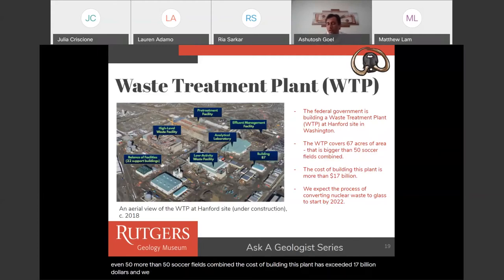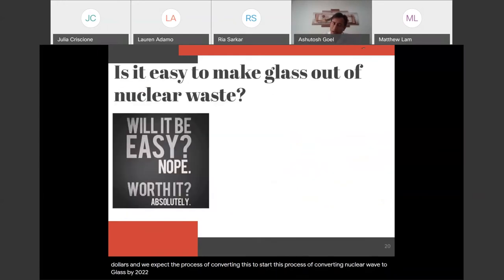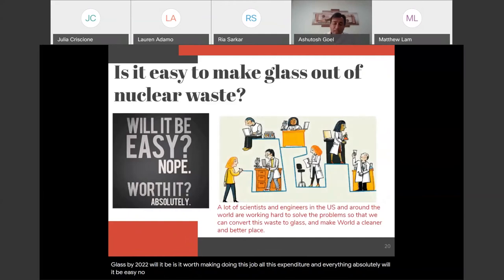And we expect to start the process of converting nuclear waste to glass by 2022. Is it worth doing this job, all this expenditure and everything? Absolutely. Will it be easy? No. A lot of scientists and engineers are actually working hard to solve a lot of scientific problems so that we can make this process as smooth as possible, and all these problems can be solved in a given amount of time.